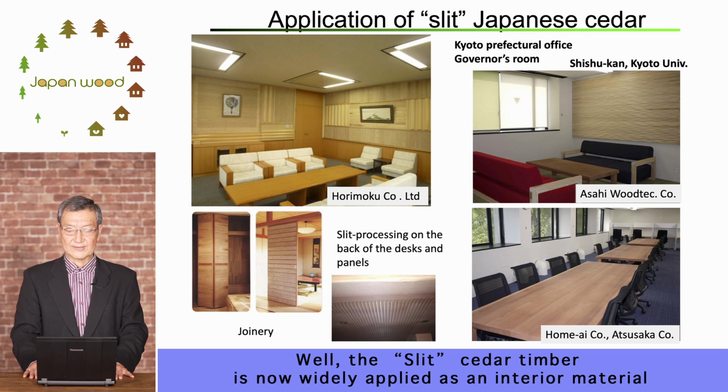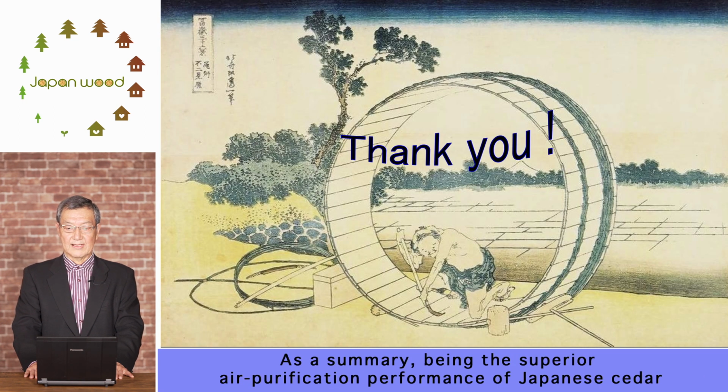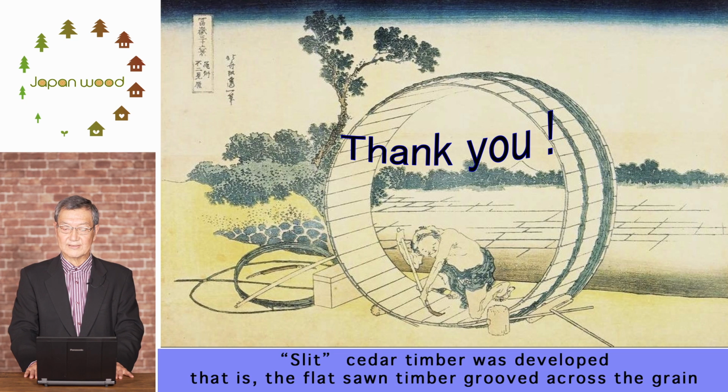Well, the slit cedar timber is now widely applied as an interior material to the many areas such as walls, ceilings, fittings, and even furniture. As a summary, being a superior air purification performance of Japanese cedar, slit cedar timber was developed, that is, the flat sawn timber grooved across the grain.